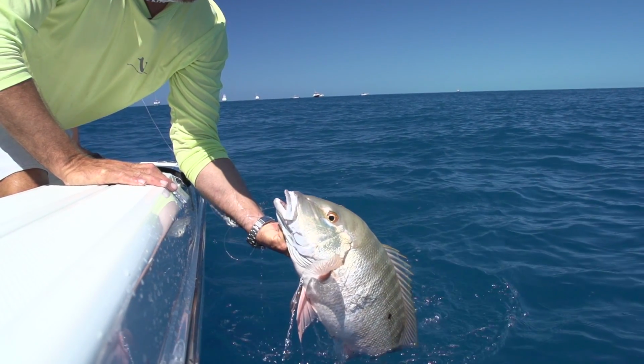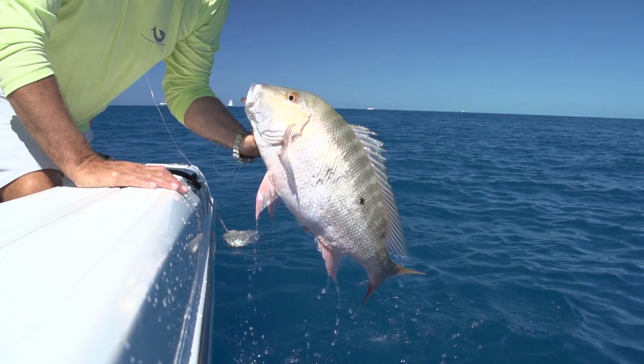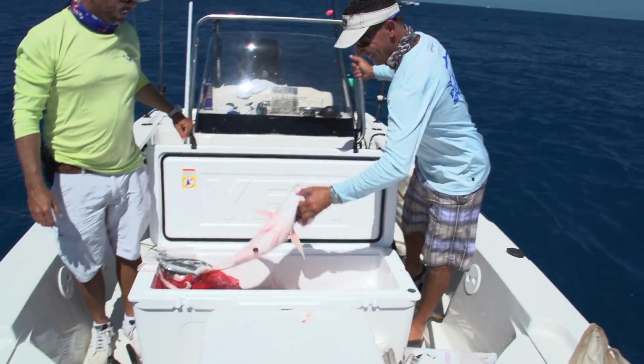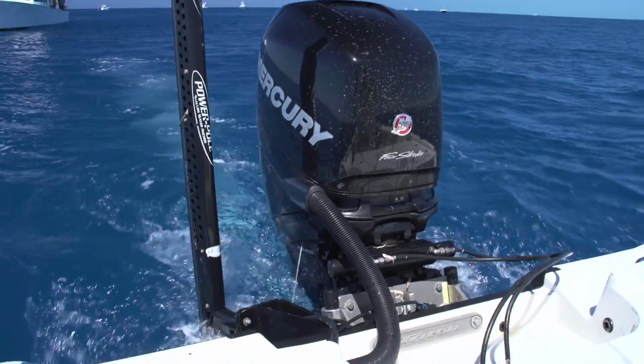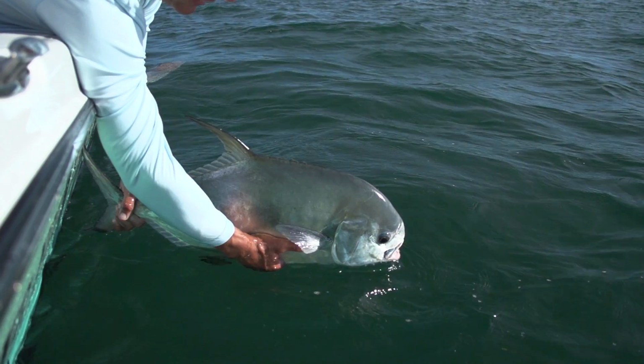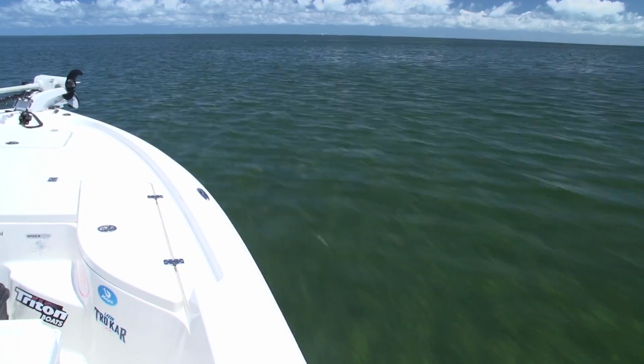We flat wore these snapper out, and Pepe doesn't like to keep a lot of fish. He said he just keeps what we're gonna eat. He had special plans for us. He was gonna take us to one of his favorite restaurants, and they were gonna cook our catch. It's 11:30, and we pretty much had a complete day. Plenty of mutton snapper, two beautiful permit, but Pepe had one more thing in store. He said he had something special he wanted to show me.